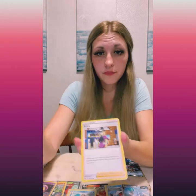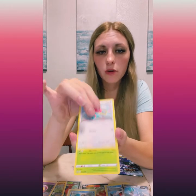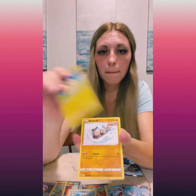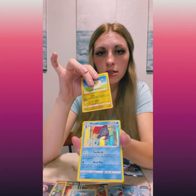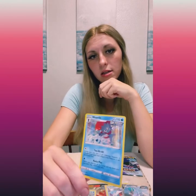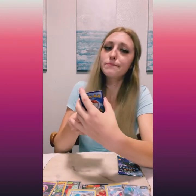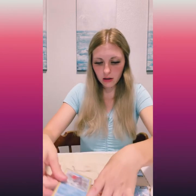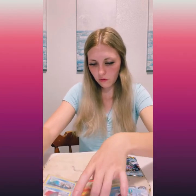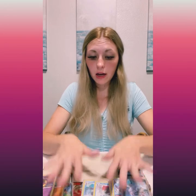Fire. All right, Flaaffy, love him. All right, perfect. Porygon. Grookey. Mareep. Rockruff. All right, Swirlix. All right, Mareep. And holographic, we'll take it. Rapid Strike Weavile. Cute. Holographic. We're actually doing really good on our holographics tonight, guys. I'm actually not mad at it. We'll slip him over here. Keeping it up.